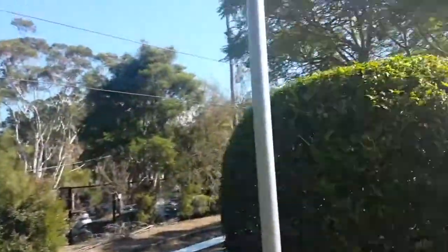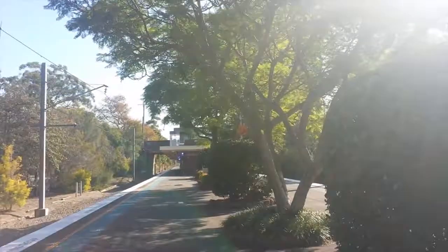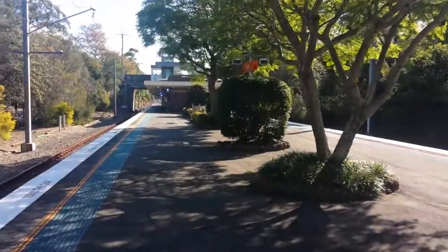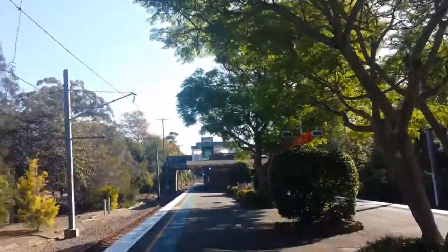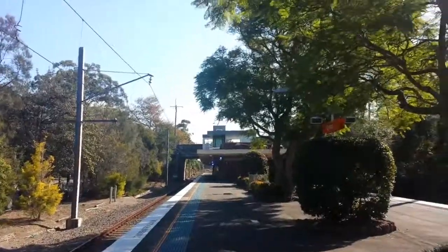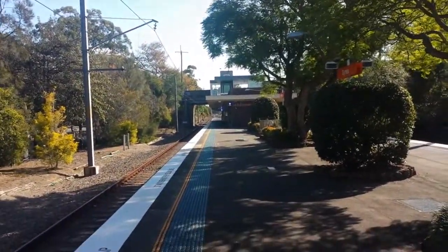Gymea tends to have a lot of plants around. Got a tree here, gives a lot of natural shade. Be great if there were a couple more seats down here though, because there aren't many at all. Anyway, I'll see you when the next train arrives.